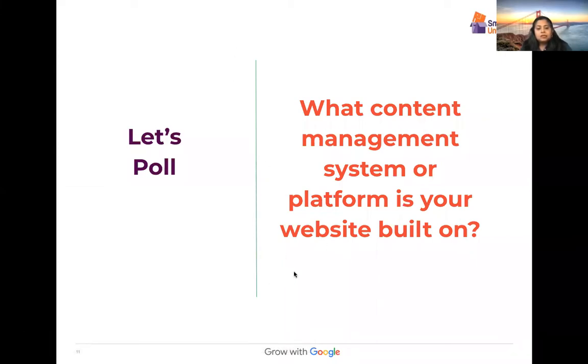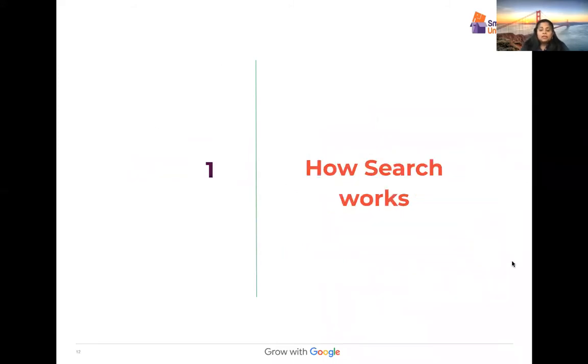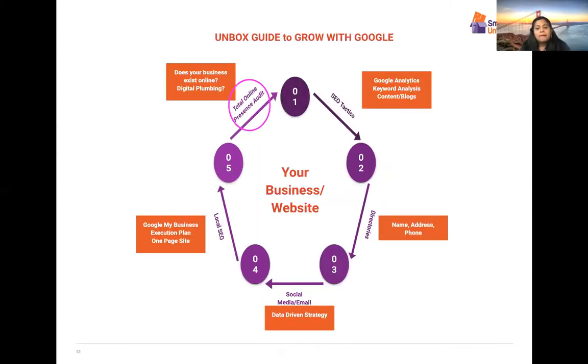Okay, so we're going to look at how search works, right? Google search. And if you look at this Unbox guide that I just shared with you, it falls under step 1. How is your website perceived when somebody is searching for you?